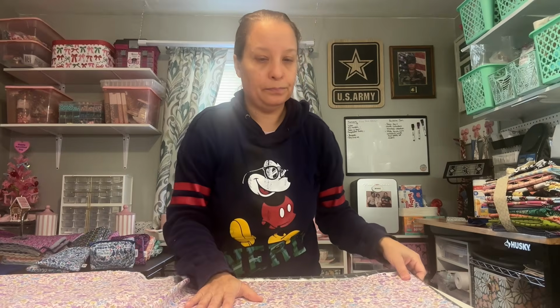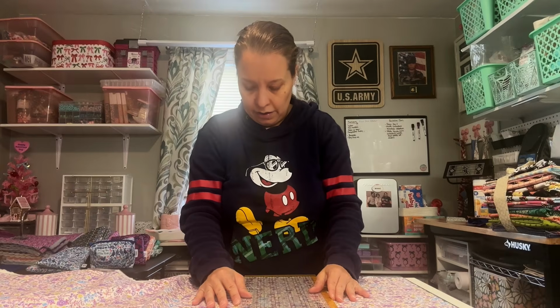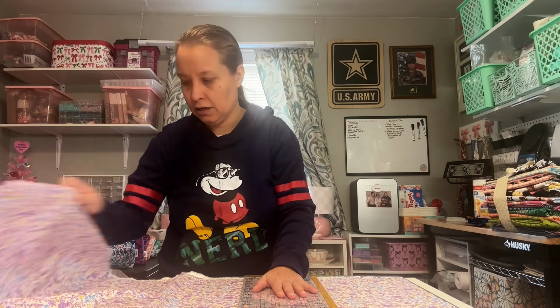I cut it 14, which, if you've seen my tote bag tutorial, you'll see. So in order to have your own collection, I normally just cut it 14 first, and then I just go ahead and cut it 18. So let's cut it first.